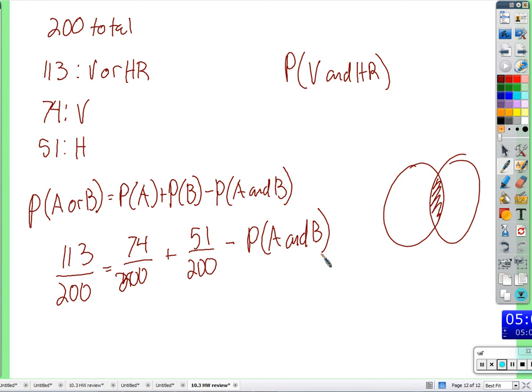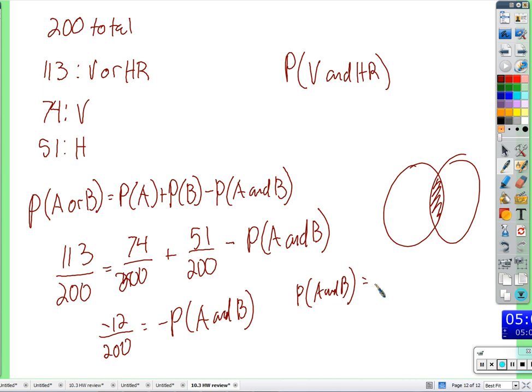Okay. So we can subtract 74 over 200 and 51 over 200 from this side. That'll leave us with a negative probability of A and B, and then we could make it positive. 113 minus 74 minus 51 is what? Negative 12. Negative 12 over 200 equals negative probability of A and B. Let's pretend that's the word and. So the positive probability of A and B is positive 12 out of 200, or 6 out of 100, or 3 out of 50, which equals 6%. Yes, exactly 6%.